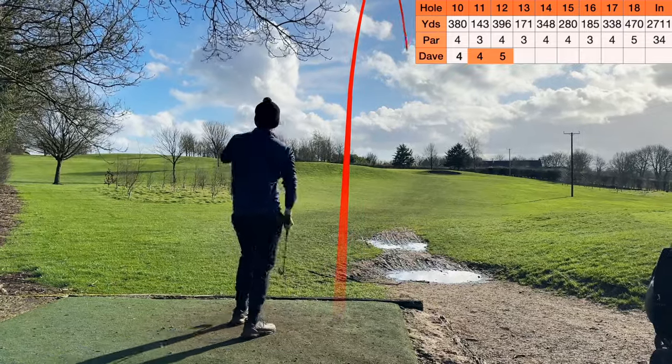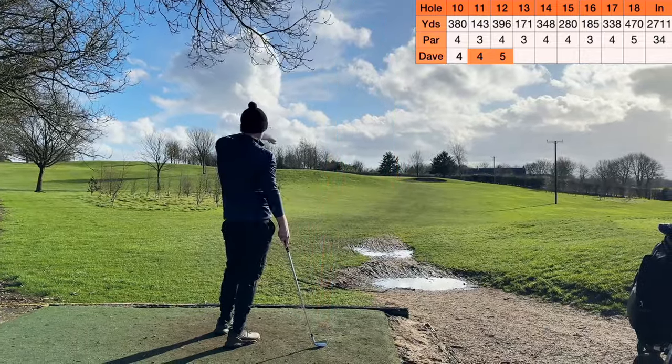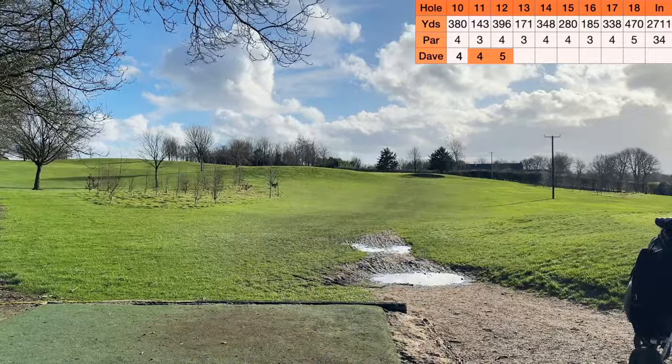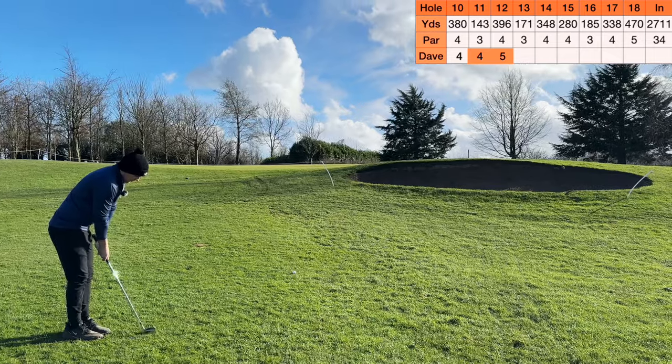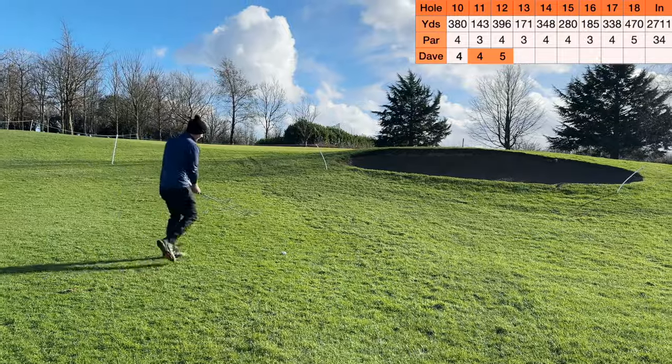Shot looks good, just needed to stop turning right a bit. I think we're just short of the green, guys. I think we're just short of it. So we are. Shot two, went short. I'm going 9-iron here just to try and run one up the hill. I'm going to start taking a bit off it now.